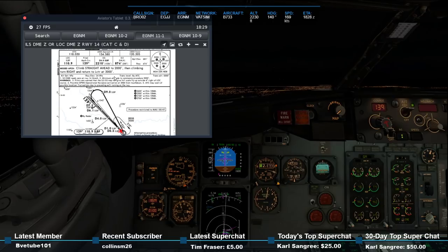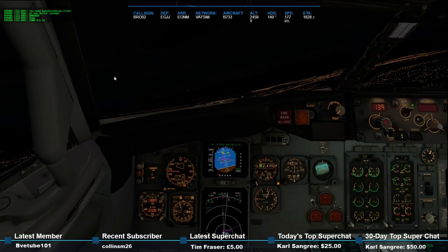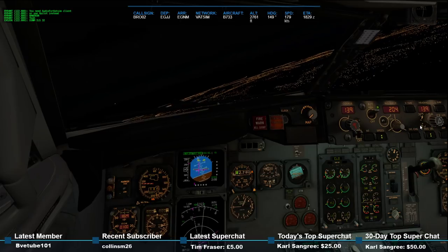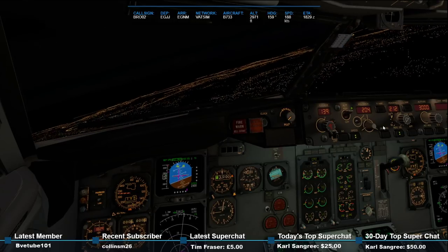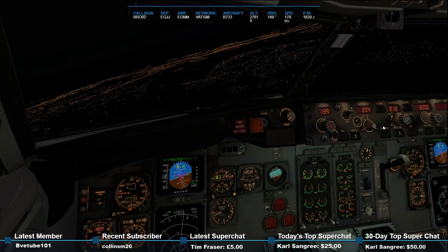Climb straight into 2,000, which we are, and then make a right turn, climb to 3,000 feet back to the beacon. Right, we're levelling off here, so outer quiet. Let's bug about 200 knots. And I'm just ignoring the roll here. Where's my pilot monitoring when I need him? Level off at 3,000, and we'll continue the flap retraction. Look at the flight directors, they're pants. Flaps up.